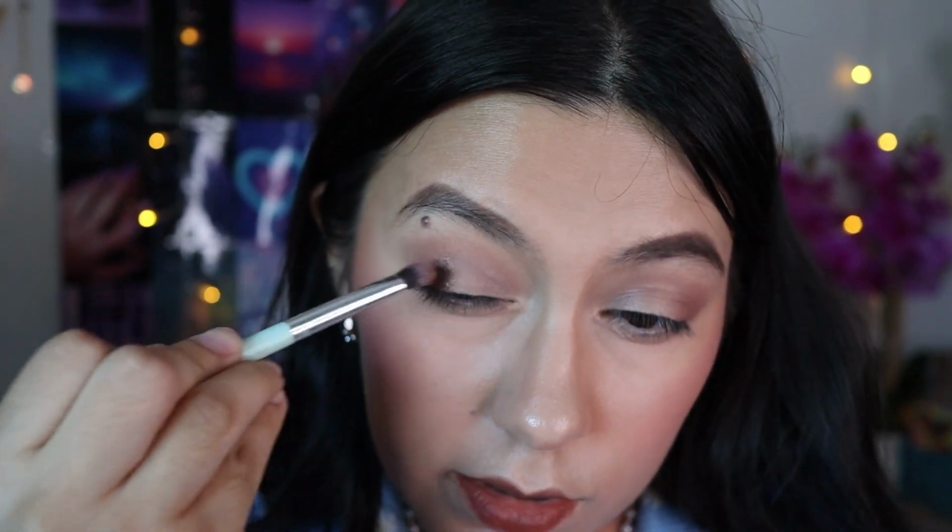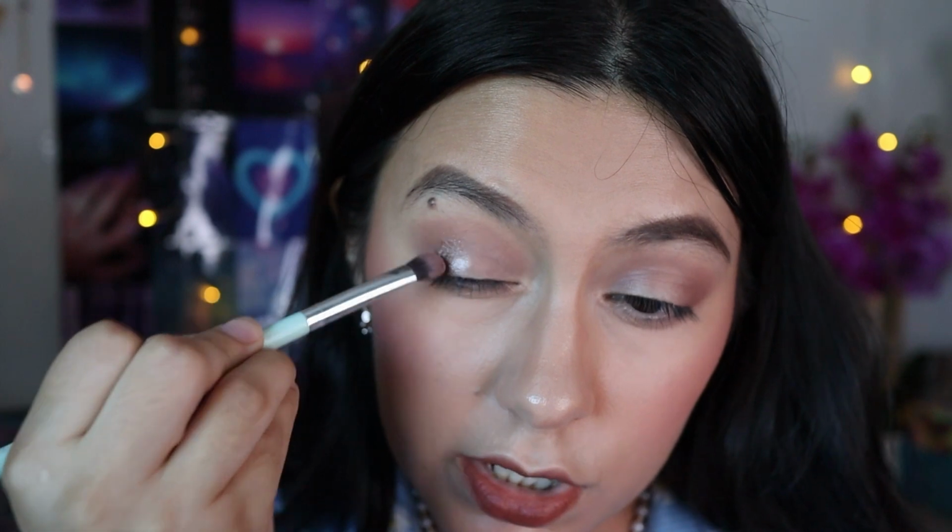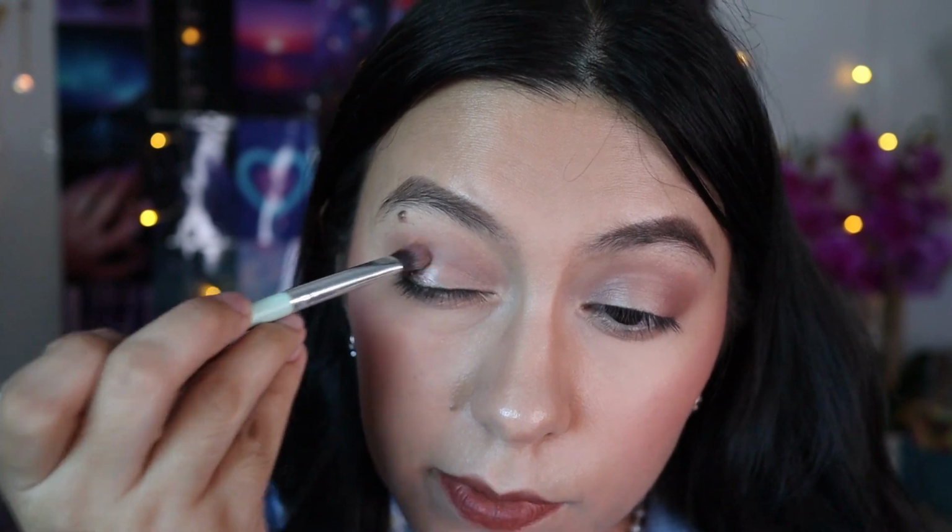I'm gonna just focus this on the end part. So you could do like a bronzy look, or an orangey look, or a purplish look, or dark brown and like a dark brown and purple look. So that dark brown, I think you can build it up.